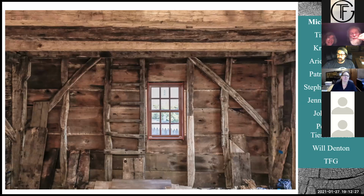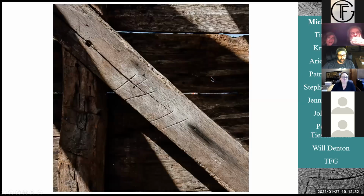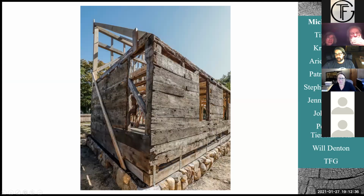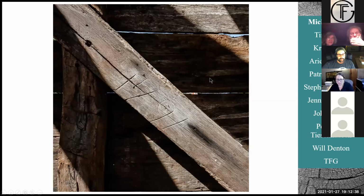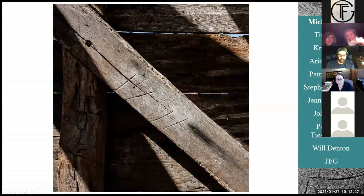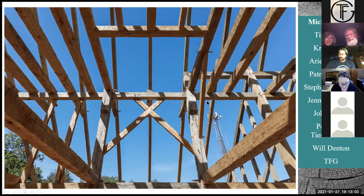So this is the interior of the wood shop now, relocated back at the same site. Next slide. And there you can see somebody used a race knife to carve 1791 into one of the braces, which certainly helps us date the shop. Next slide.